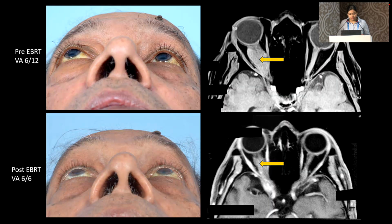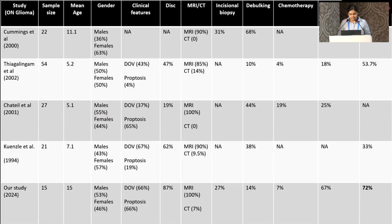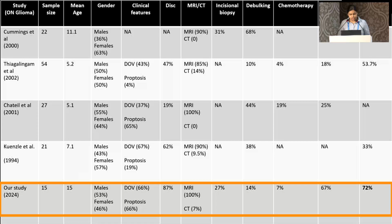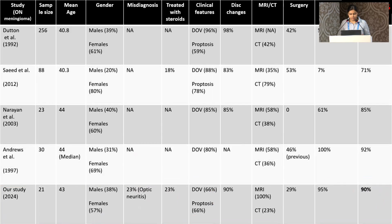For meningioma, the pre-EBRT and post-EBRT images show resolution of proptosis and improvement of vision with reduction in the meningioma size as well. So our study stands out from others in a way that both the optic nerve gliomas and meningiomas were analyzed. Diminution of vision and proptosis were the main clinical features, and MRI brain with orbits and contrast enhancement was done in 100% of patients, and also neuroprotective EBRT was the mainstay of treatment.